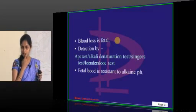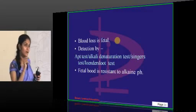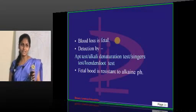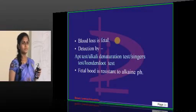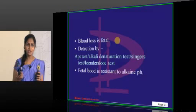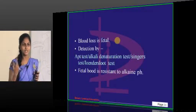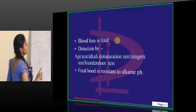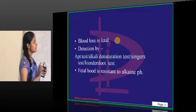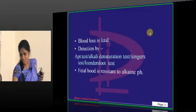What test do we do for fetal RBC? Kleihauer-Betke test. What is the main feature of that? Fetal RBCs are resistant to acid. What acid are we using? Citric acid, phosphate buffer. So the fetal RBCs are resistant. That is called the Kleihauer-Betke test. Here the fetal blood is resistant to alkaline pH, there to acid, here to alkaline. Is it sensitive or resistant? To both it is resistant. That is what we call the APT test, to detect the fetal blood loss. Yes, correct, Kleihauer-Betke test.